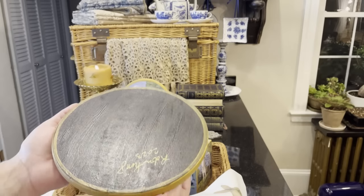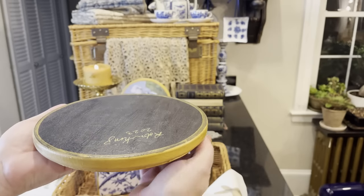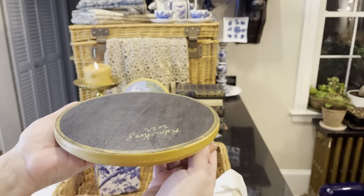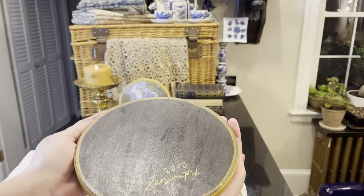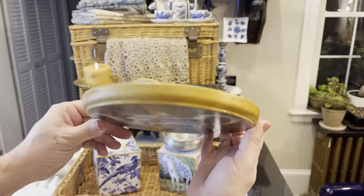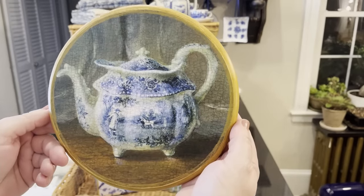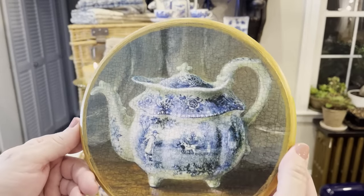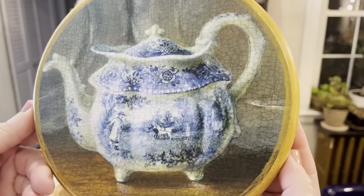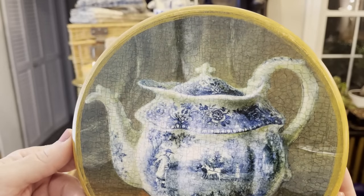Okay, so again, how I stated, I love opening up with the back being face up. You always know because of this lip right here, so feel for it when you get it. And then just flip it over. And this is her vintage blue and white teapot. Gorgeous, right? Really gorgeous.